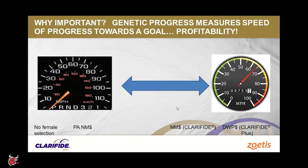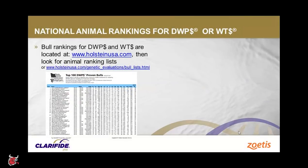So really with this, I like to think of genetic progress and how we measure it as how fast or how hard you are pushing down an accelerator in your herd from a genetic progress perspective. Genetic progress measures that, and it is also more equivalent to the profitability once you take out those costs. So net merit and CLARIFIDE really gets you a long ways, but Dairy Wellness Profit Dollars gets you that much further. It's really like putting your foot down faster on that accelerator, if anybody likes to drive fast.